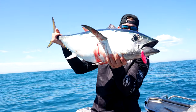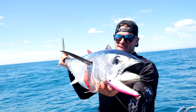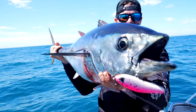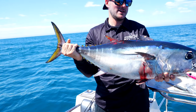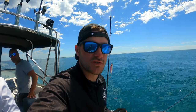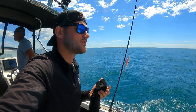There we go. Another tuna. This one's on top on that beautiful stick bait there. And so good, middle of the day, good size fish too. Got some weight to him, probably about 12 kilo. We've got some nice tuna, top water and on teasers, so we're just gonna get back in the ramp now.